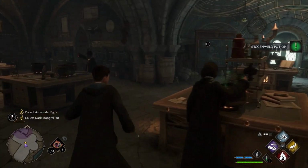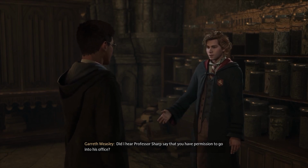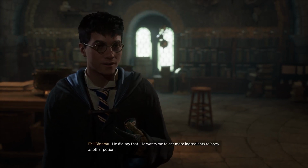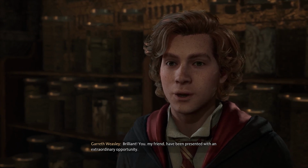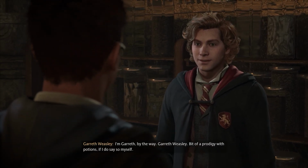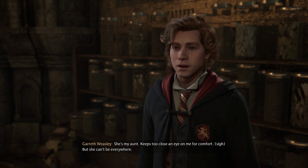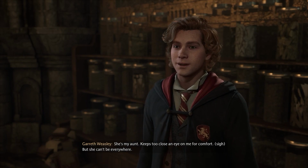Did I hear Professor Sharp say that you have permission to go into his office? He did say that. He wants me to get more ingredients to brew another potion. Brilliant! You, my friend, have been presented with an extraordinary opportunity. I'm Gareth, by the way. Gareth Weasley. Bit of a prodigy with potions, if I do say so myself. Pleasure to meet you. Wait, are you related to Professor Weasley? She's my aunt. Keeps too close an eye on me for comfort. But she can't be everywhere.